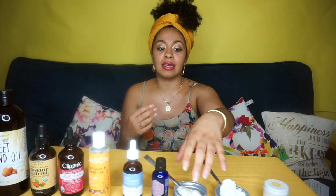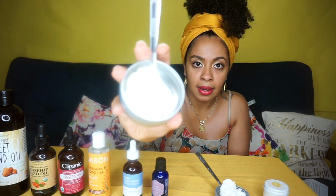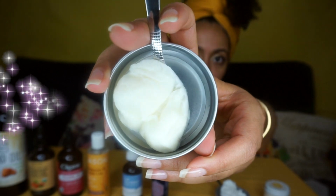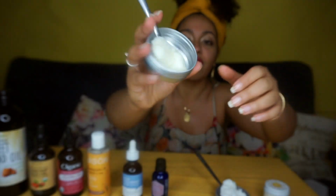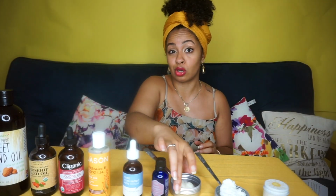The first ingredient is mango butter, and I don't know if you can see that, but mango butter is amazing. I hope you could see that because it's, there we go. Do you see how creamy that is? It literally melts when you touch it. It's phenomenal. It's perfect for your face because it actually doesn't clog your pores.